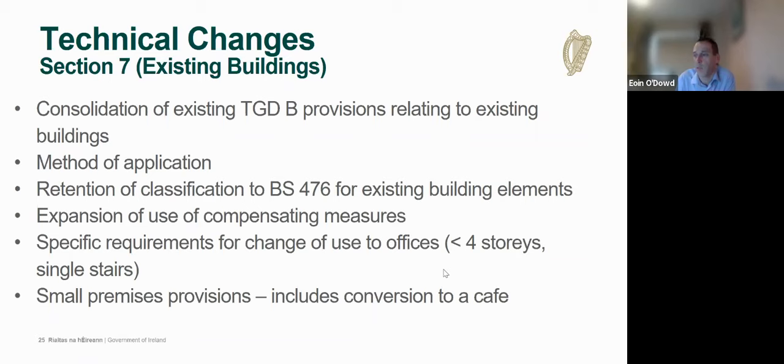There's a specific requirement for change of use to offices of less than 4 stories, where a single stairway may be permitted without lobbies, provided that specific characteristic requirements are met. There's a provision that a small premises may be converted to the use of a cafe, provided that any cooking area is at the remote end of the building.